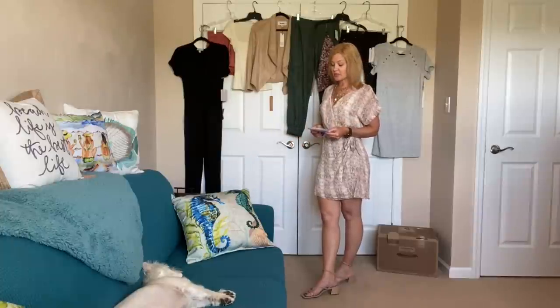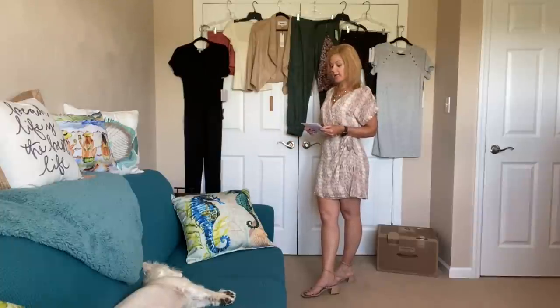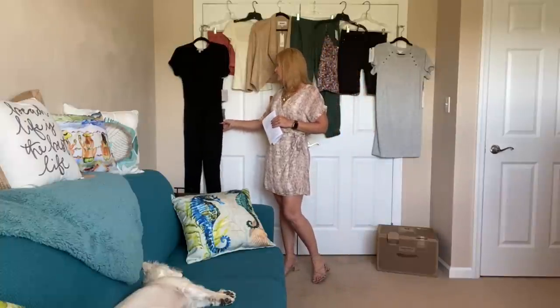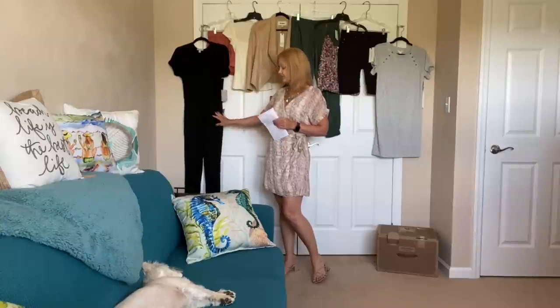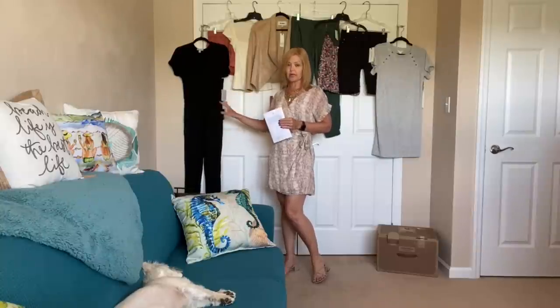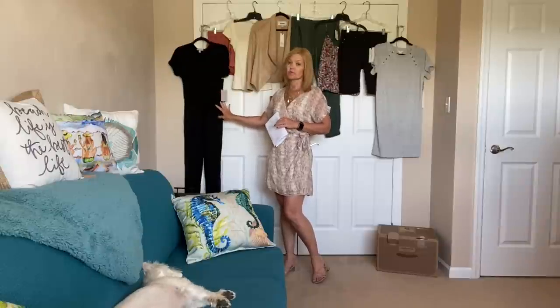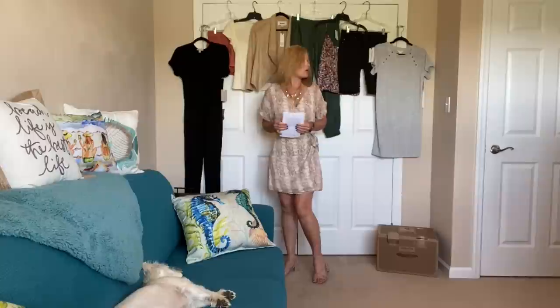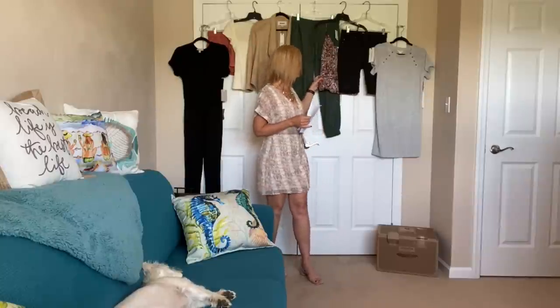The faux wrap jumpsuit by Chelsea 28 is $88. So this one was not on sale, but I had told them that I liked it, so I think that's why they sent it. But $88 is the original price. Very cute. I'm thinking I should not be keeping it because I did keep that one from Wantable. The scalloped satin camisole. All right, that's this one.